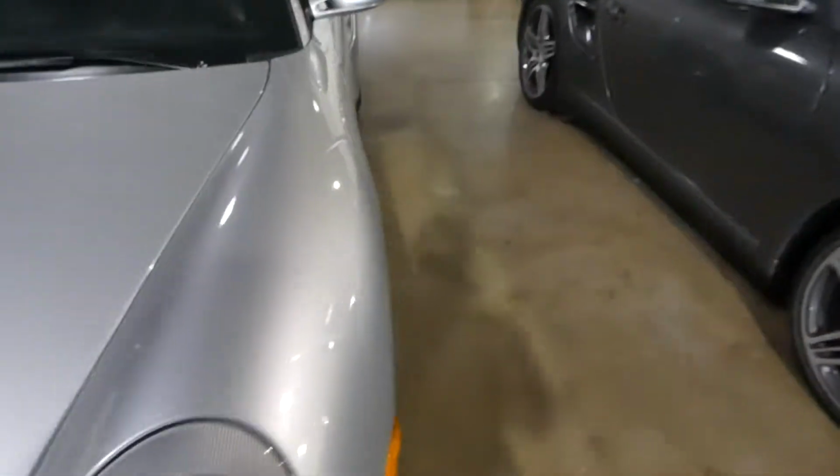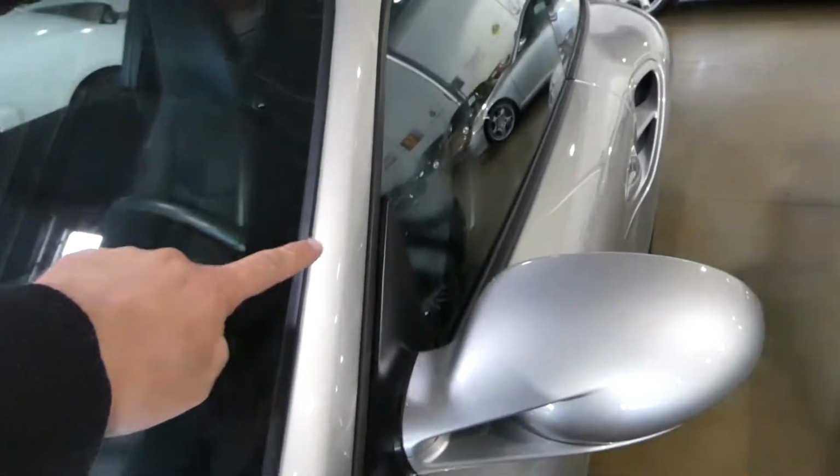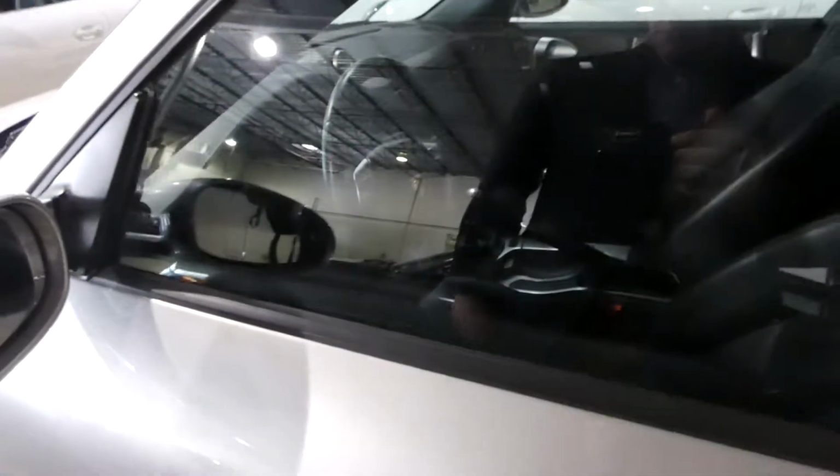However, on this pillar, there's a very slight ding, and I don't think the camera is even going to pick it up. You can see it when you move through the light sometimes. But there is, on this driver's side pillar, a ding right there. I think you can probably see it as I move through the light a little bit. It could have been a chunk of hail that hit it. Kind of a weird place to have a ding. May have opened the door into something weird in the garage. I don't know. But that is the only ding on the sides that I see.